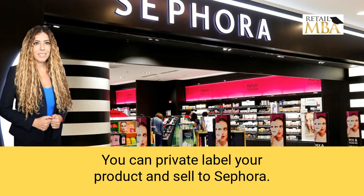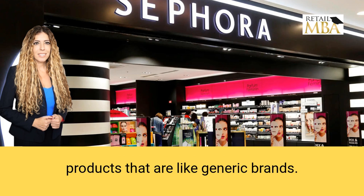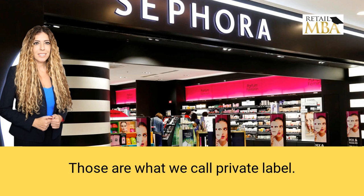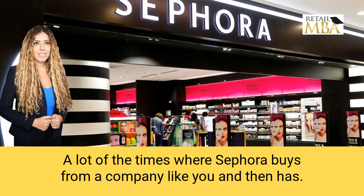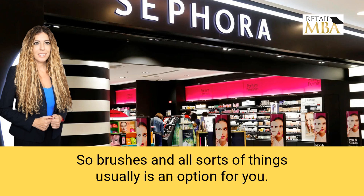You can private label your product and sell to Sephora. Have you noticed in their little area, they have a ton of products that are generic brands that don't have a name on them? Those are what we call private label a lot of the time, where Sephora buys from a company like you and then has you place your product in their packaging. So brushes and all sorts of things usually are an option for you.